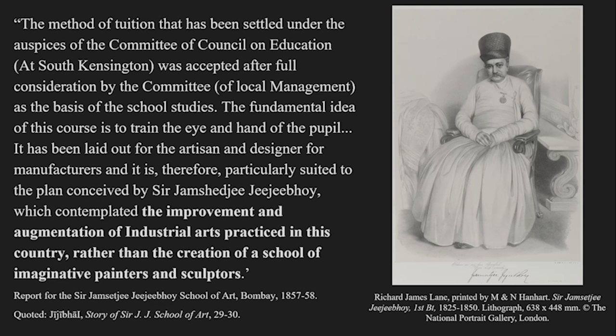So education was a significant method of control of the British Raj and included efforts in the 1850s to introduce academic art education as a method to control both artistic production and taste. An exemplar of one of these schools is the Sir Jamsetjee Jejeebhoy School of Art in Bombay, and the school was set up as a result of endowment of 100,000 rupees from Sir Jamsetjee Jejeebhoy, a Parsi philanthropist, in 1857.